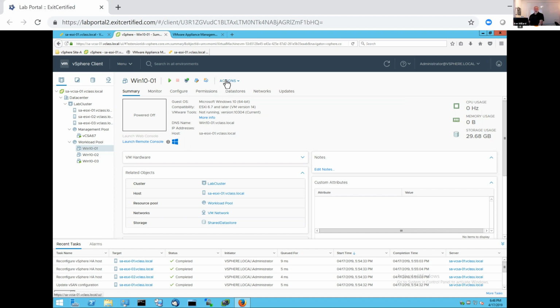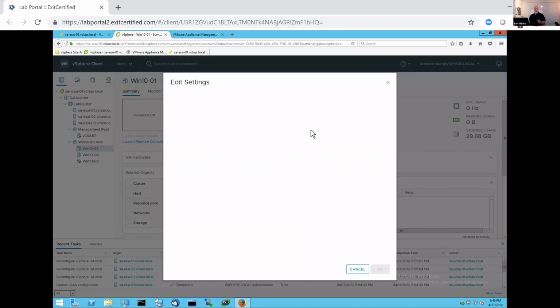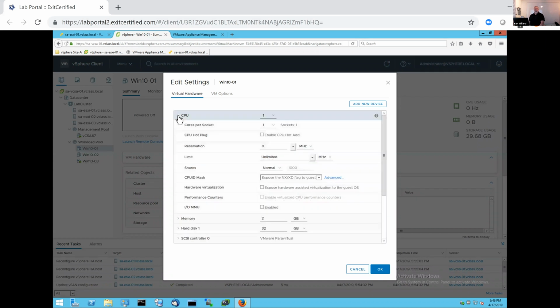Now, I will tell you, for me personally, I thought this is a really cool feature. I'm going to go in here to Actions. I'm going to go to Edit Settings. And I'm going to go find this Enhanced vMotion thing and turn it on. I thought, okay, is it under CPU, right? Because I'm managing the behavior of the CPU and the instruction set.